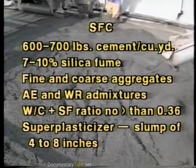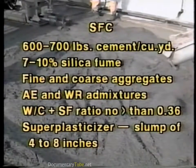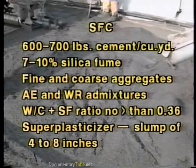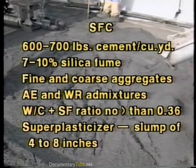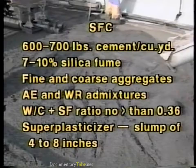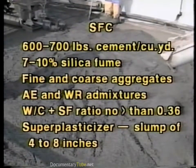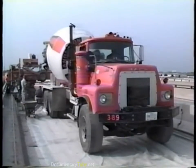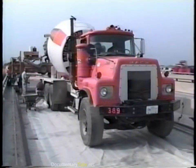Silica fume concretes contain a very finely divided material which is a byproduct of silicon or ferrosilicon alloy production. Silica fume is available in slurry and densified powder forms. These concretes normally contain from 600 to 700 pounds of cement per cubic yard, 7 to 10% silica fume by weight of cement, fine and coarse aggregates, and air-entraining and water-reducing admixtures. The water to cement plus silica fume ratio should be no greater than 36/100. Superplasticizer must be added to obtain the desired slump in the range of 4 to 8 inches. SFC is produced using conventional ready-mix truck operations.